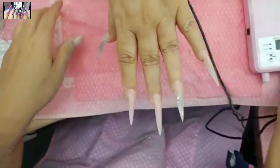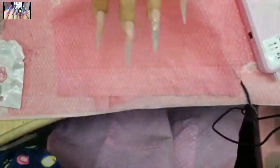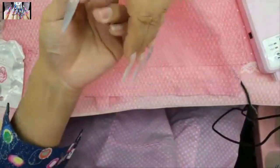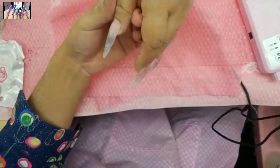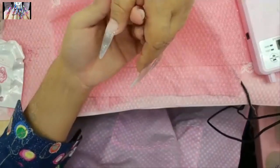Look how fast that came off, you guys. So I'm just going to dust off my towel really quickly. And this is just a pink paper towel. So the next thing I'm going to do is go in with my pink cuticle pusher and push back the cuticle on the phalange.